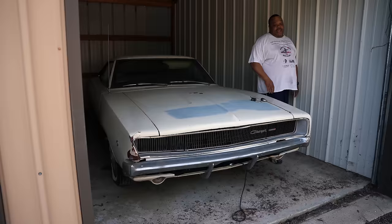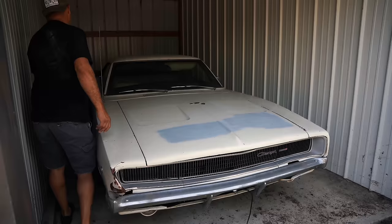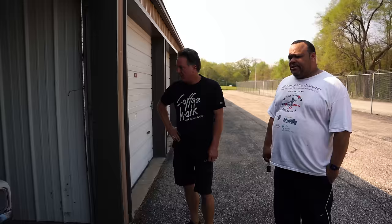All right. Now we're talking. Yeah. Okay. Because this is what you really came to see. Wow, white. White vinyl top. Triple white. Wow. I couldn't really tell what color it was in the pictures. Yeah, triple white. So 68 Charger, which is obviously the car that they used in the movie Bullitt.